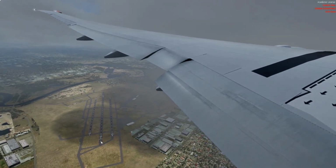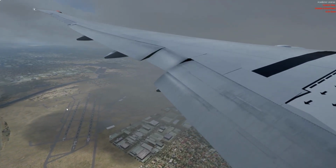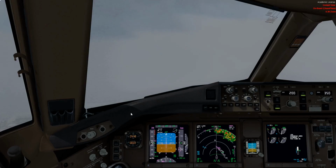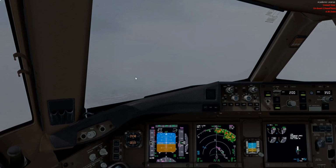This airport's really cool. It has 3 runways. Short runways, I suppose. Not sure what airport that is though. Probably Moorabbin. No, Moorabbin doesn't have that many runways. English today is extremely bad.